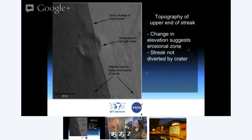And then we also saw a scarp. So this is a slight ridge at the edge of the streak. Here's a place where the streak travels through a crater, where the edge goes through a crater, and it just keeps going. It's not even diverted by this crater. And we're also pointing to this different texture, both inside and outside of the streak.